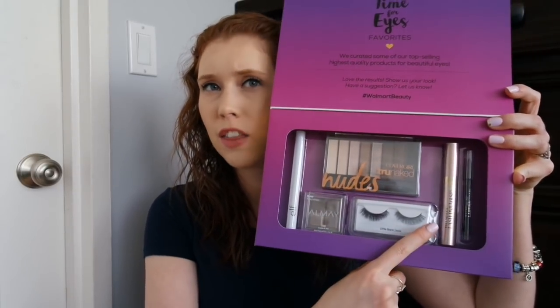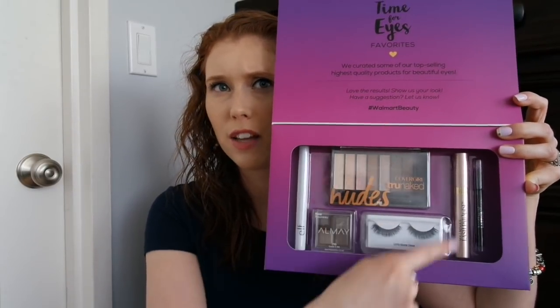The other one that I picked up, I went back and forth on getting it or not getting it, but I wanted to get another Lash Paradise because it's been a while since I used it. The Lash Paradise retails for I think like $9 at Walmart. And then I saw the Time for Eyes kit and I thought to myself, why would I spend $9 on one thing when I could spend $10 and get the one thing I want plus all of these other things?